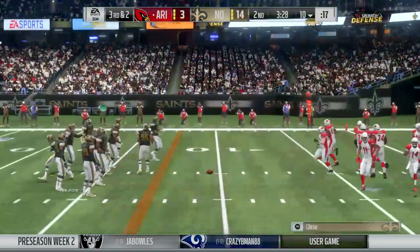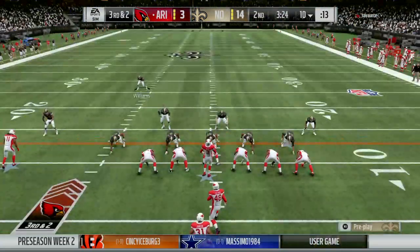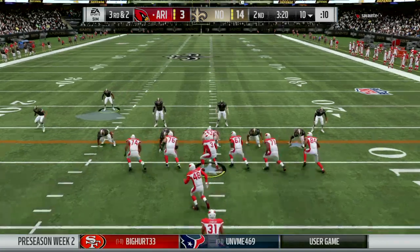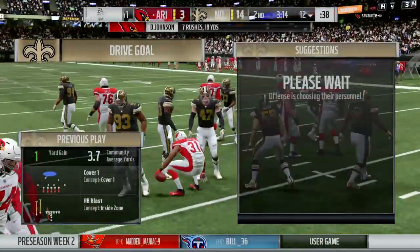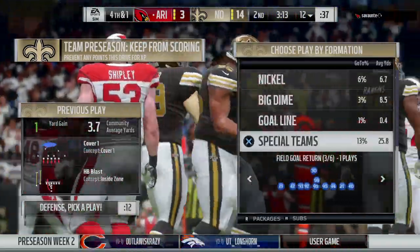The Cardinals on 3rd down, just 1 for 3 thus far. This time they face a 3rd and 2. All right, here we go. They stay on the ground. This time it's Johnson. And not much here as he'll get it to the 11, maybe the 12-yard line. Just a 1-yard gain on the play, and that'll mean a punt.